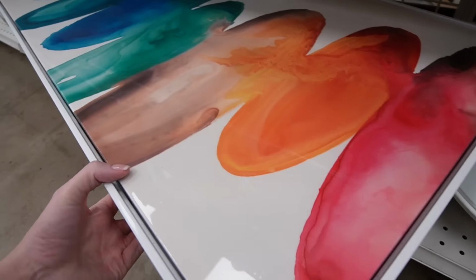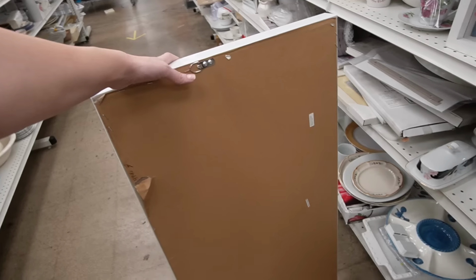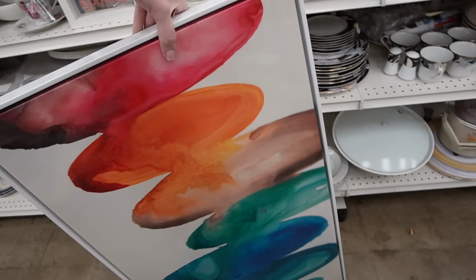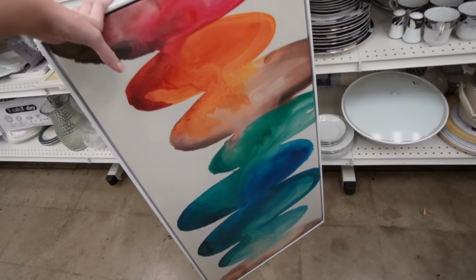That is kind of a cool piece of artwork. I think it's probably like a TJ Maxx piece. I'm going to pull it out and check it out, though. They're asking $14.99 for it. I feel like it's a nice decorative piece, and I think I have a spot for that.